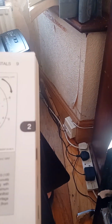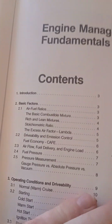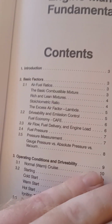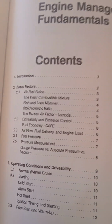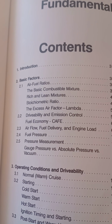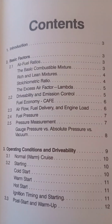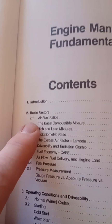I wanted to start off from chapter 2 because this is the most interesting bit, which is engine management fundamentals. So here, basic factors: air fuel ratios, the basic combustible mixture, rich and lean mixtures, stoichiometric ratio, the excess air factor lambda, drivability and emission control, fuel economy, airflow, fuel delivery and engine load, fuel pressure, pressure management, gauge pressure versus absolute pressure versus vacuum pressure. There's more sections, but I'm just going to start off with section 2.1 in these videos. And the introduction. So some nice diagrams with it.